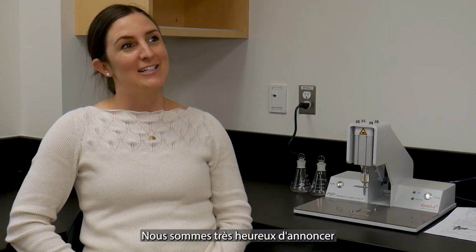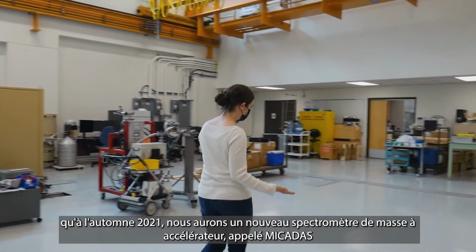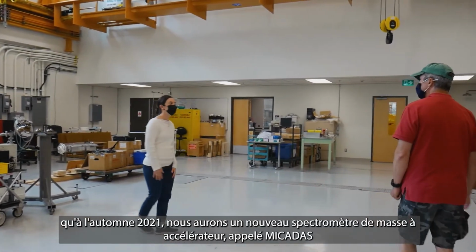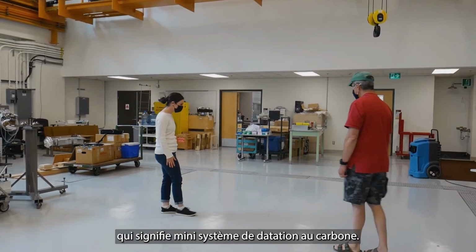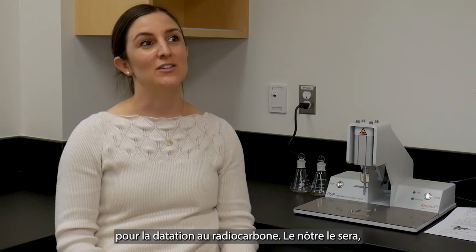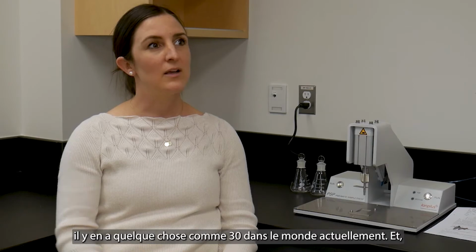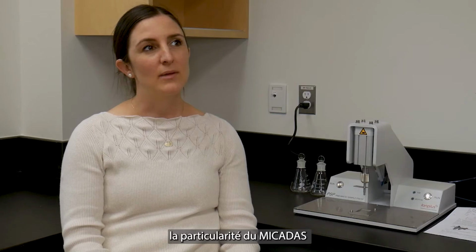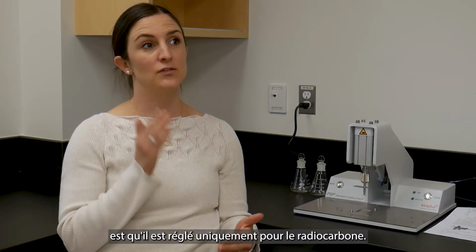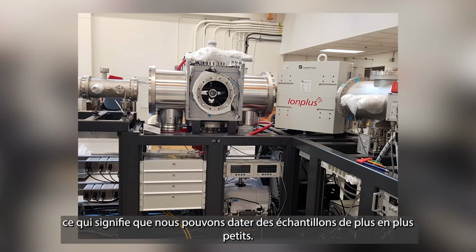We are very excited to be announcing that in the fall of 2021, we will have a new accelerator mass spectrometer, and it's called a MICADAS, which stands for Mini Carbon Dating System. The MICADAS is the top-of-the-line technology for radiocarbon dating. Ours will be, there's something like 30 of them in the world currently, and the unique thing about the MICADAS is that it's tuned just for radiocarbon, and so the efficiency is very high.